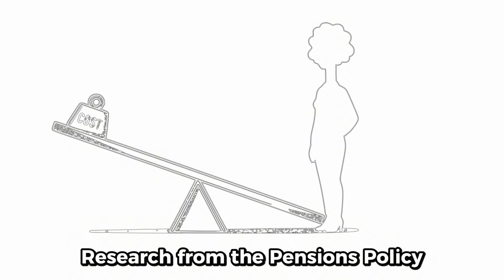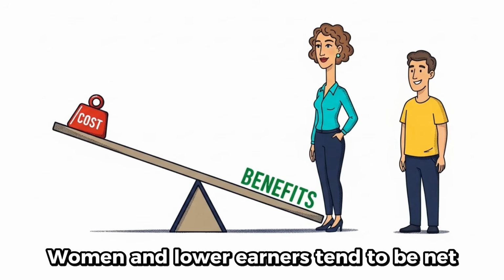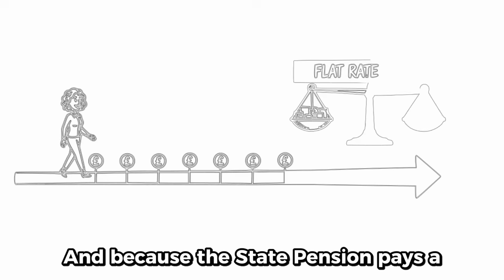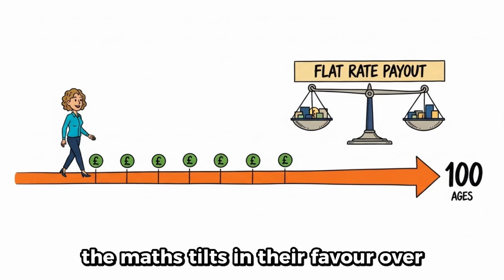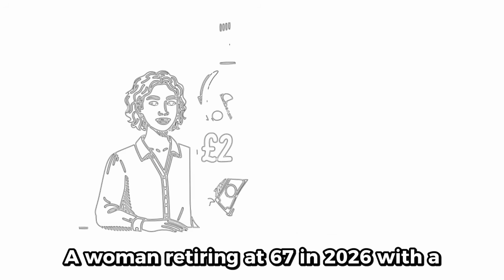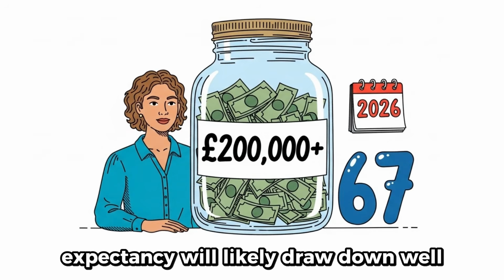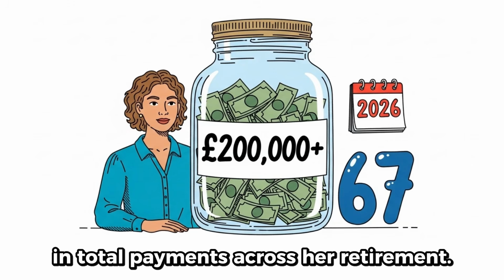Research from the Pensions Policy Institute breaks it down fairly clearly. Women and lower earners tend to be net beneficiaries. They live longer on average, and because the state pension pays a flat rate regardless of what you earned, the maths tilts in their favour over time. A woman retiring at 67 in 2026 with a full state pension and average life expectancy will likely draw down well over £200,000 in total payments across her retirement.